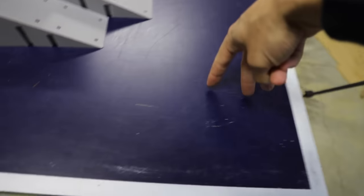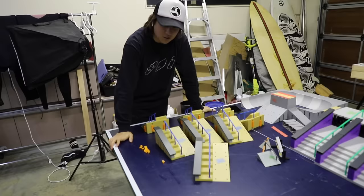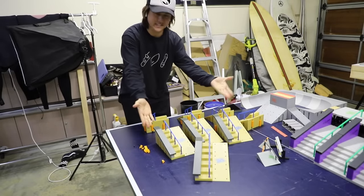Then there's this bank to wall ride. This is kind of in the back, so you can roll up, go into the bowl, do some stuff, come back out of the bowl. This is actually way more fun than it should be. It's like putting Lego together, but they're miniature skateboard ramps.